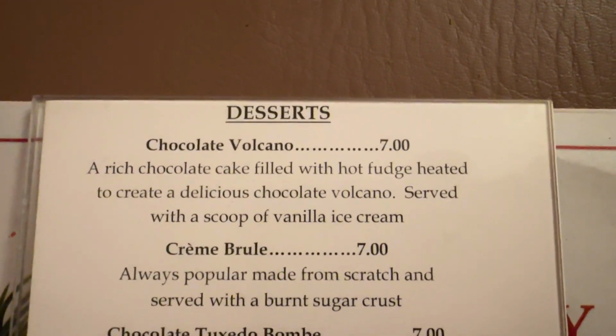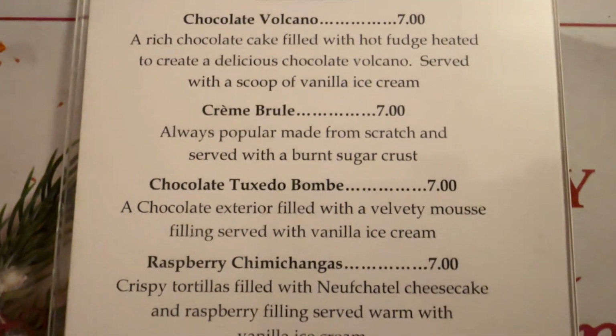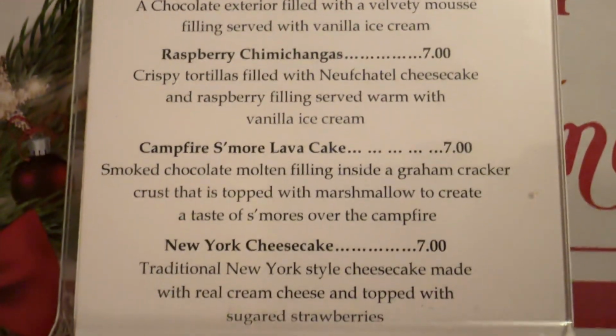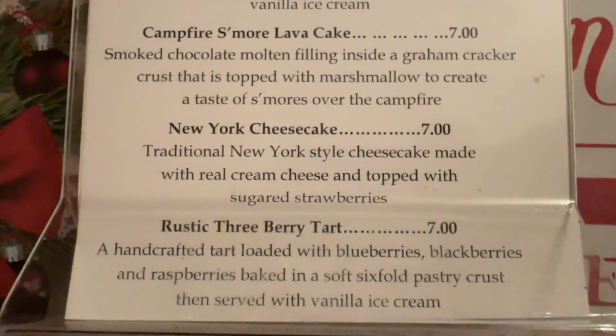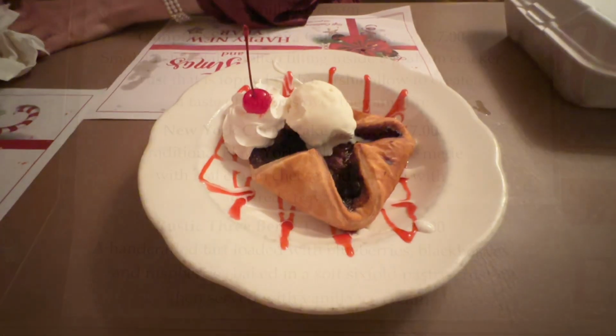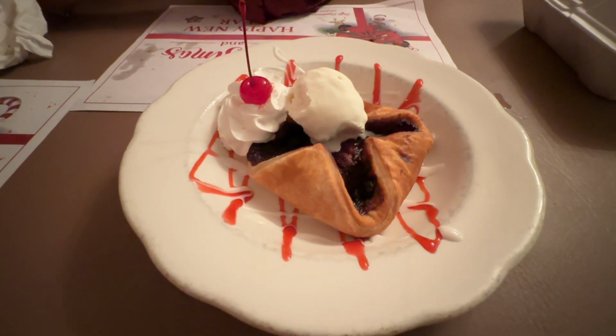Everything is $7. A chocolate volcano, chocolate tuxedo Bombay, campfire s'mores lava cake, New York cheesecake, and a 3-berry tart. I think that's what we're gonna go with. Well, did we have room for dessert? Really? No, we didn't. But we had to get some.